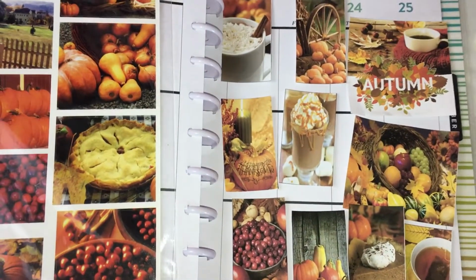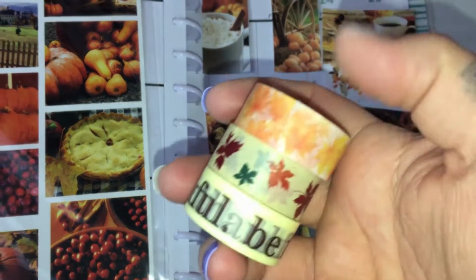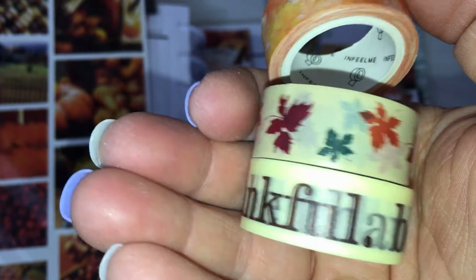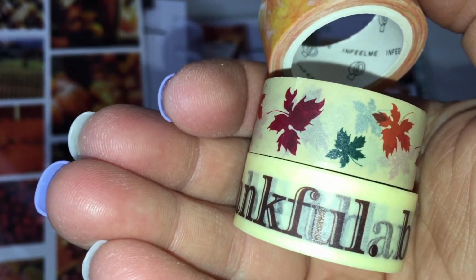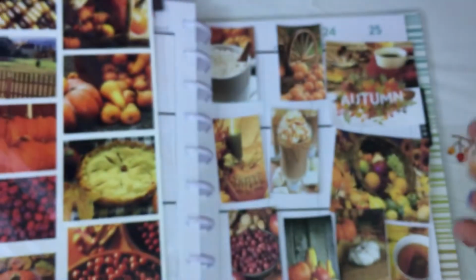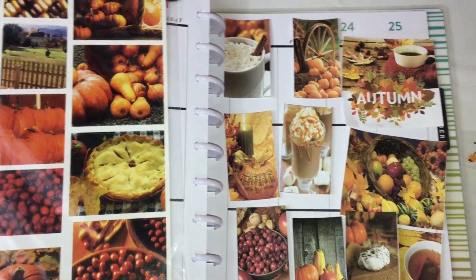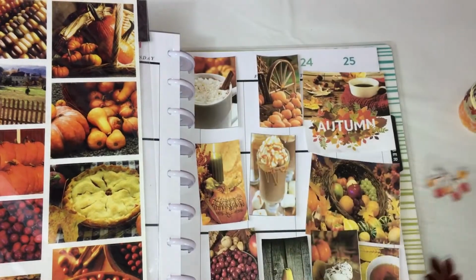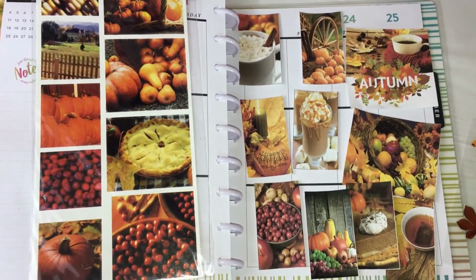And then I have some fun washi here. Last week I used this fall leaf one here, which is from AliExpress. And then these other two here are from Michaels. They were part of their theme pack that I bought a few years ago, which they do still carry. So I'm going to use those. And I may finish off these stickers that I had used in last week's planner. I'm not too sure yet. We'll see how the video goes.